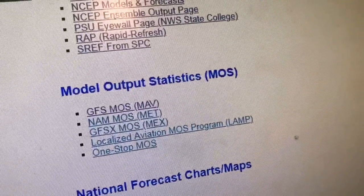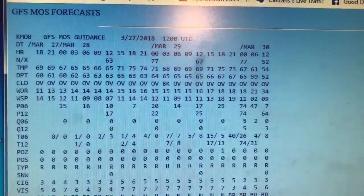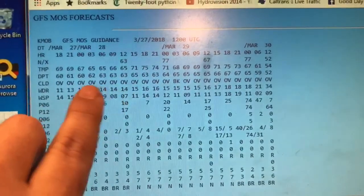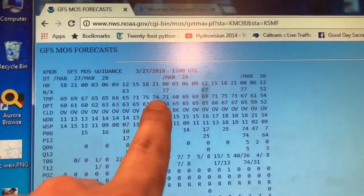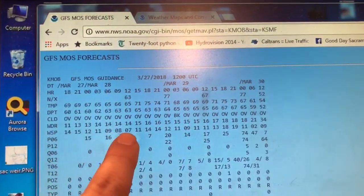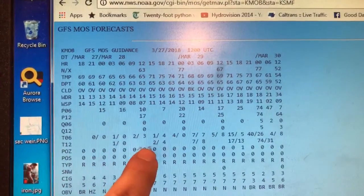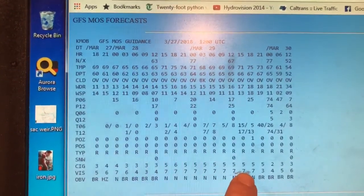We're going to look at the GFS MOS. Okay, this is the GFS MOS forecast for Sacramento. You can see there's a lot of data on there. The first line, you know, there's the temperatures right here. So 69, 69, 67, that's a high temperature today, getting all the way up here. Cloud cover, overcast, overcast, overcast, overcast, overcast. Wind direction and speed, we look at those. And then these start telling you things like thunderstorm probabilities, which there's not any right here. Visibility looks good, that sort of thing. So I'm looking at a lot of data.